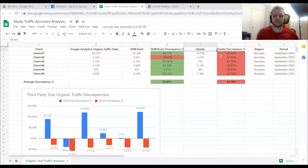For Ahrefs, what we have is all decreases across the board. So in this case, a 29% decrease in what's reported for client 1. For client 2, it's a 57% decrease. Client 3, 40, client 5, 40, and then client 6, 41%.